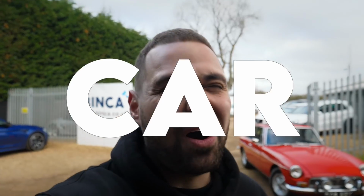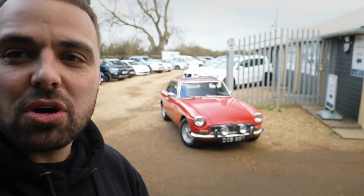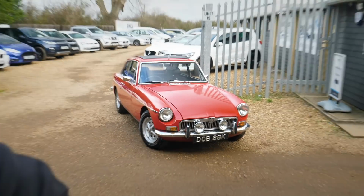An MG GT, guys, look at that. Is it a cool car? The thing is, I kind of get excited about too many different types of cars. It ain't my kind of car, I'll be honest, but it is a great bit of stock. I bought it a couple of weeks ago, and it's interesting, isn't it?